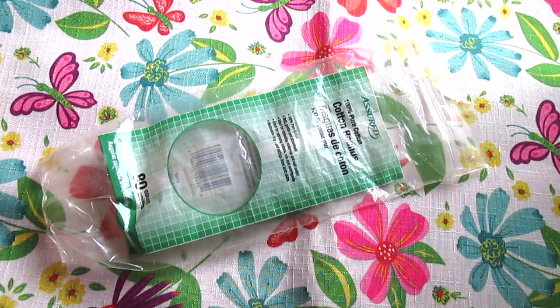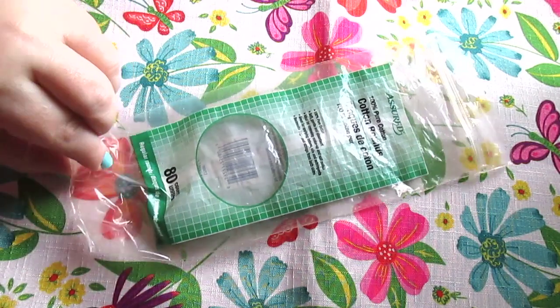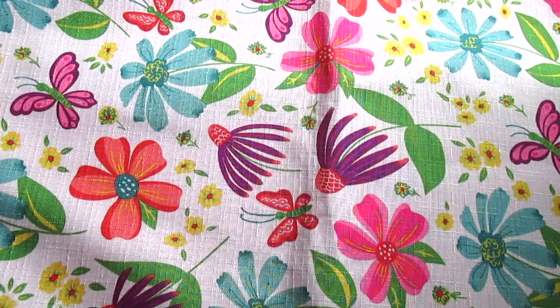They don't leave a lot of fuzzies coming off, peeling on your face when you're removing your makeup. These are ideal for makeup removal, witch hazel, toner, nail polish remover, a ton of different things. These are awesome, and 80 for $1, it's a great deal.